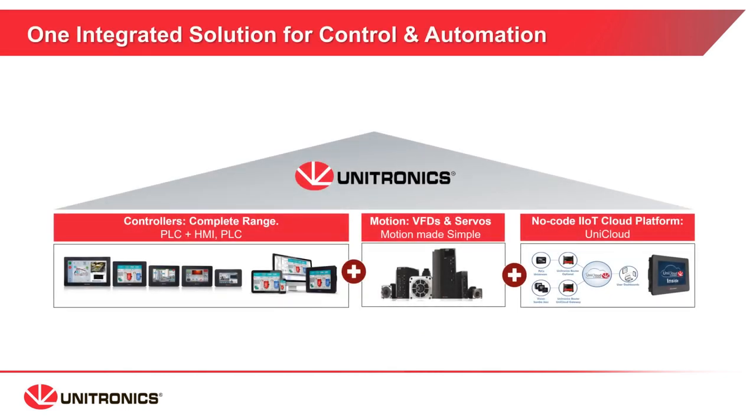By addressing the compatibility challenges with our comprehensive solutions, Unitronics enables you to build robust and flexible automation projects that meet your specific requirements. With our diverse range of hardware options, screen sizes, and protocols integrated directly into our platform, you can achieve seamless compatibility and interoperability across your automation system, ensuring optimal performance and efficiency.